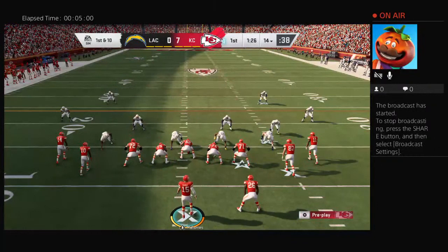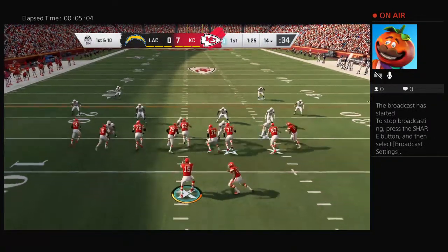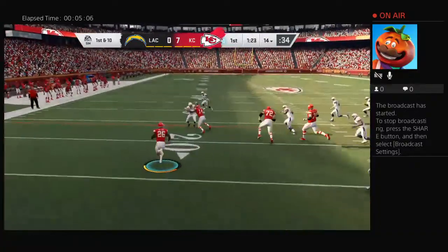And the Chiefs are going to take over with a long field ahead and a 1st and 10. They start the drive on the ground. It's Williams.